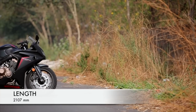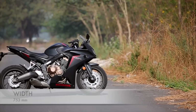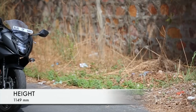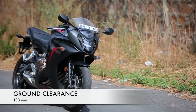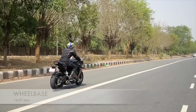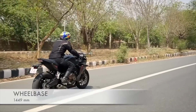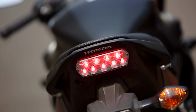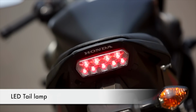And moving to the side of the motorcycle, one of the first things you will notice is the more exposed area of the engine. So you can see much more of the engine than the older motorcycle, and that is because of the redesigned fairing. The rear too has been given a slight update, and it has now been made sharper, and the tail lamp, again like the headlamp, goes the LED way. Again, looks better at night and improves visibility.